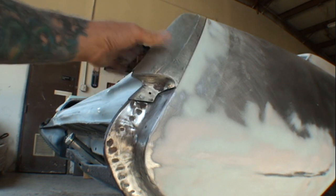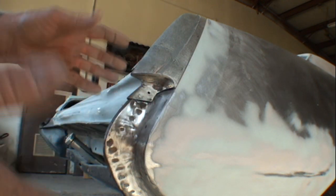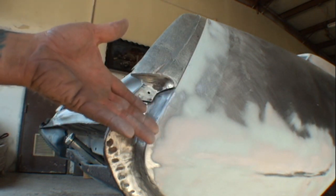And then once it's installed, you'll never even see that screw, because the bumper will cover all that, and it'll look like factory, and the only people that'll know it is you and me, and who gives a fuck, right? It's fucking done!